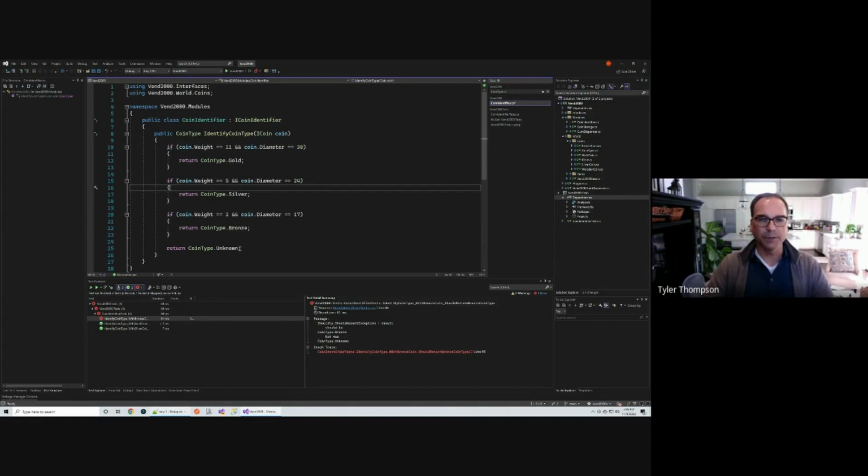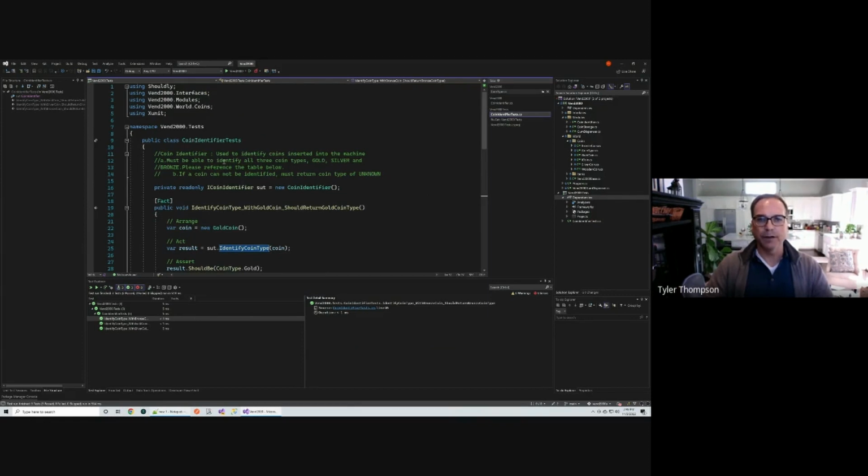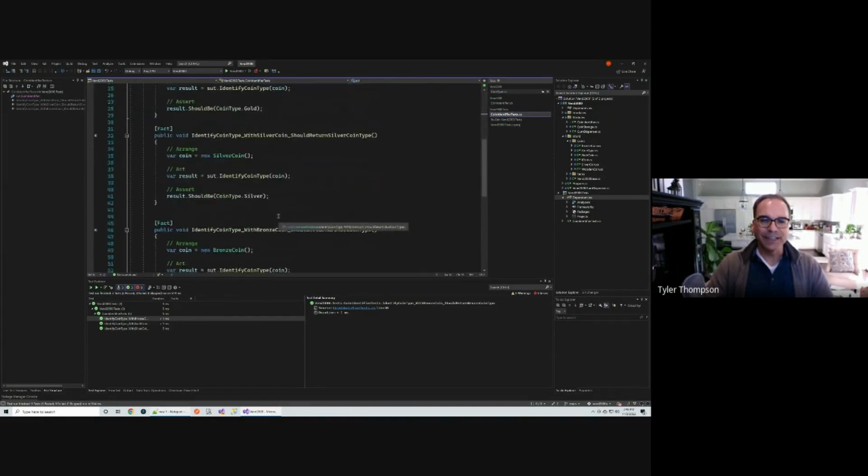All right, so now I have this in place. Hopefully you guys are all at the same place now. And we'll run our test. And now we have the three things passing here, which is this first part of it. Must be able to identify all 3 coins of type gold, silver, and bronze, and then using the reference table. So that's perfect.